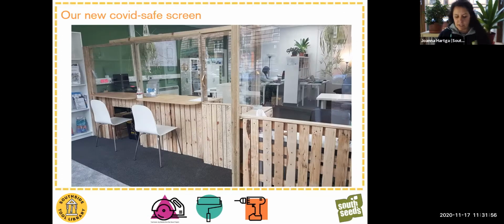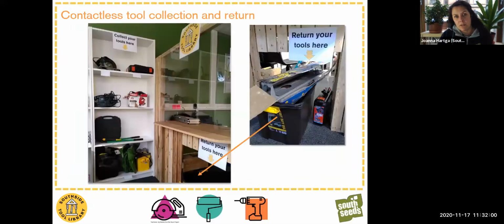So we had this screen, and we also used the money to buy the heavy duty storage crates for quarantining as well. This is a bit of a close-up of the tool library. That long screen is also the energy advice work that we do, but the bit on the left is the tool library, and we've got these shelves where, when somebody reserves tools, I'll put the tools on the shelf, label it with their name, and then they can just take the tools away contactlessly, and there's no touching hands or anything.